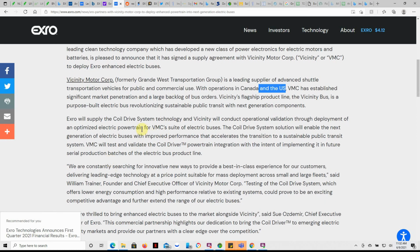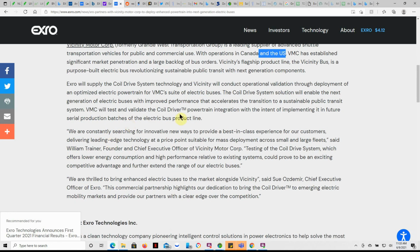EXROF will supply the coil drive system technology, and Vicinity will conduct operational validation through deployment of an optimized electric powertrain, or VMC, suite of electric buses. Coil system solution will enable the next generation of electric buses with improved performance that accelerates the transition to a sustainable public transit system.